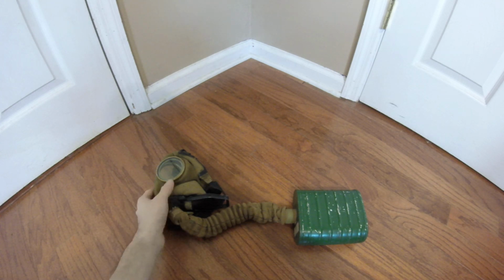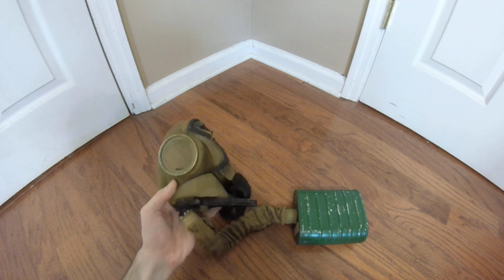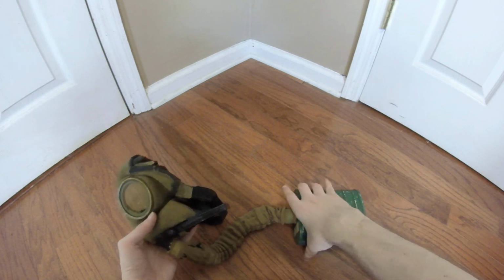And the reason it probably lasted this long is because the original seller of this mask that had it on eBay, this came from Nevada, so I would imagine the dry climate didn't do much for the rubber, but in terms of the metal hardware, it did wonderfully at preserving it.